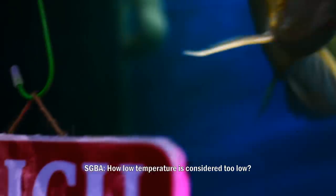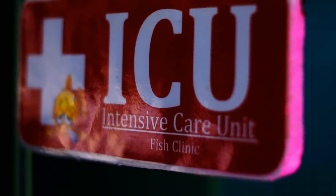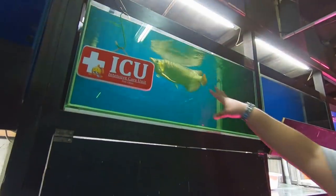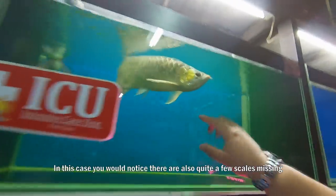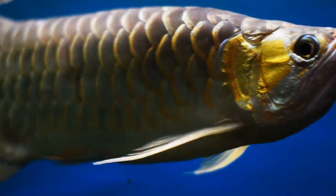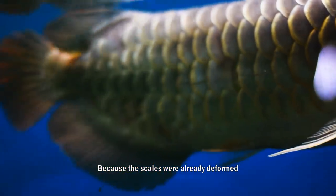Poor water conditions. And how low a temperature is considered cool? For arowana, anything below 25, 26 is considered cold for them. In this case, you notice there are also quite a few scales missing. We actually plucked out some of the scales because they were already deformed.